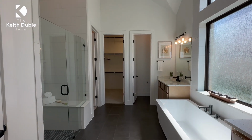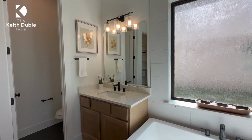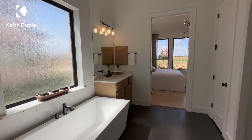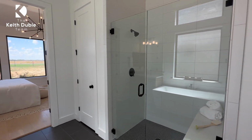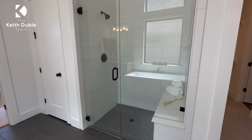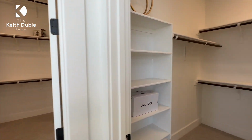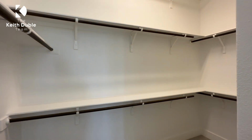I love just how grand this bathroom is. They did a great job selecting all the colors. You have that dark floor against those lighter wood vanities, and then you have a shower. It's just a walk-in shower, frameless glass. It's great. And then you have your closet set up here, and this closet is awesome.